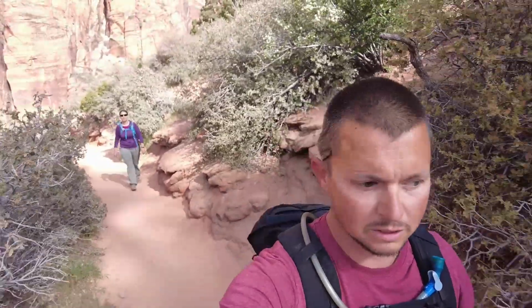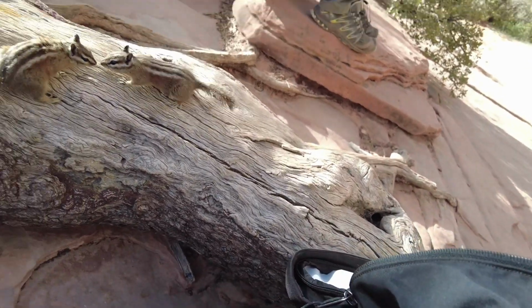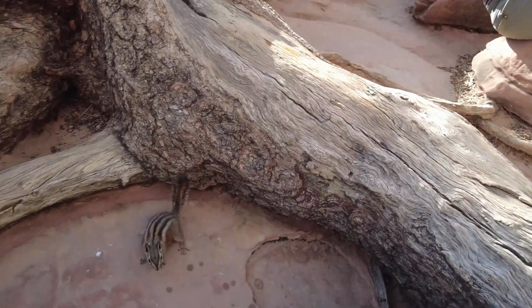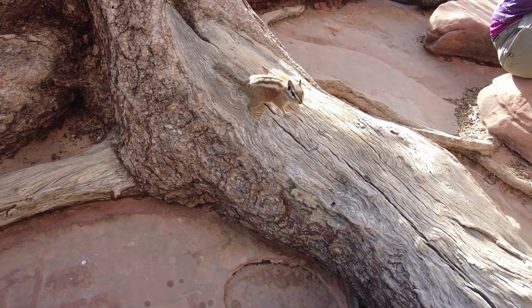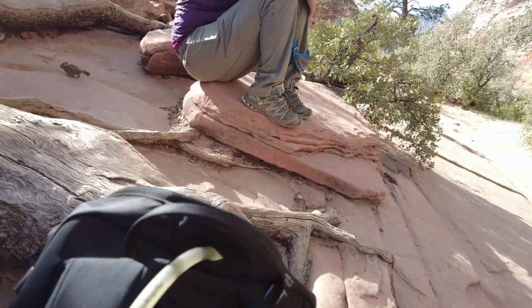All right, we're at Scout's Landing. We took a break at Scout's Lookout, and there were these really cute little chipmunks, but they got to be a nuisance because they kept trying to steal our snack. The little chipmunks. They're way too used to people.